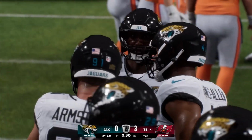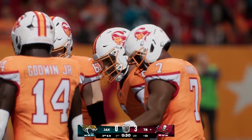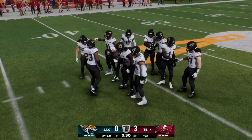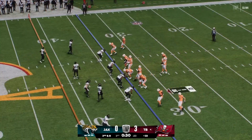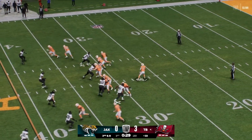Certainly looked like maybe his 3rd or his 4th read on his progression. Just trying to find his outlet man that time, ends up leading him just a bit too much. So the failure to connect on second down, that leaves them staring up here at a 3rd and 8.